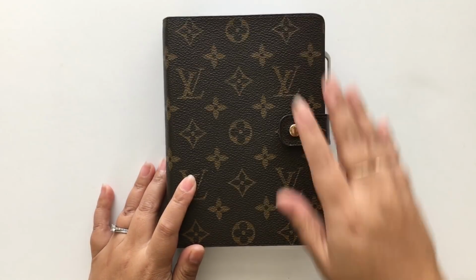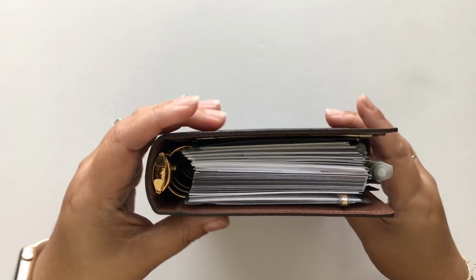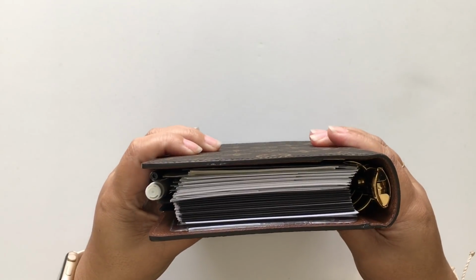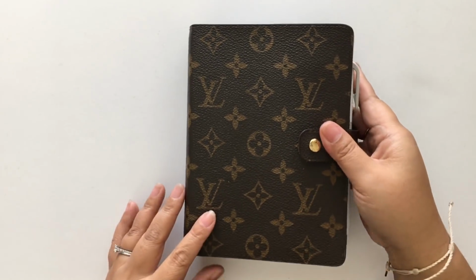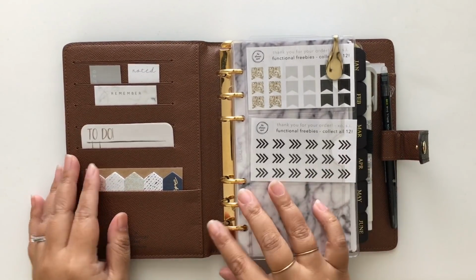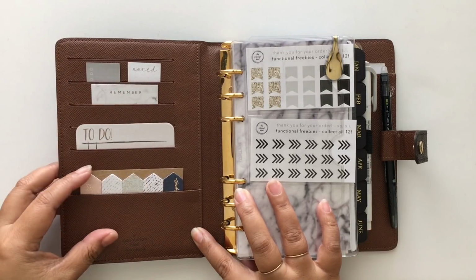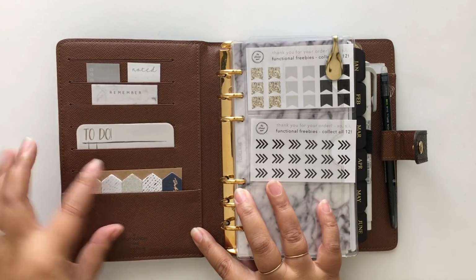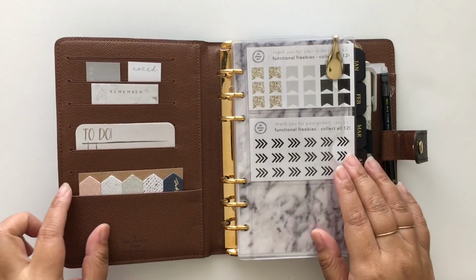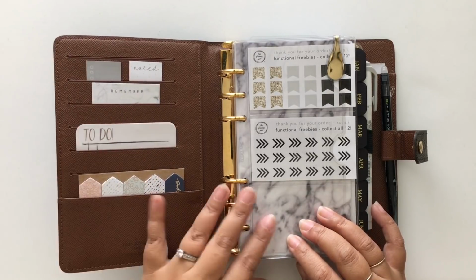Like I said, I used this for most of 2017 and I love it a lot. It's very full, but still minimal, which I'll show you in a minute. When you open it up, as always, I keep the bare minimum of sticky notes in here that I use the most, along with some sticky flags. I use that for pre-planning in here, which I'll show you in a minute. And I use these just for jotting notes and to-dos and stuff.